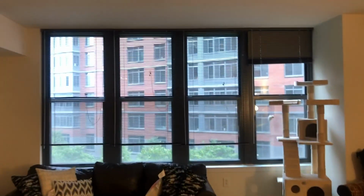Like undies, socks, and all that type of stuff over here. Hair ties and bands and whatnot. And then, obviously, shoe boxes. And then just little bags and random miscellaneous stuff that I didn't know what to do with at the top. So that's my apartment, and I guess this would be the view.